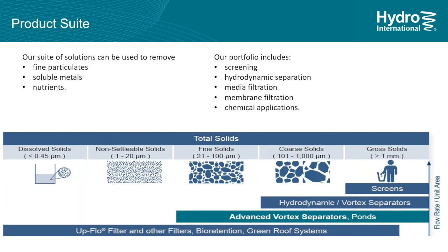Our suite of solutions goes across the board, but I'd like to touch upon our portfolio, including screening. That's the trash screen I talked about. The hydrodynamic separation, which will be a focus today. We have media filtration and membrane filtration, which go to our upflow filter. And then chemical applications. This is really an industrial application that we don't even want to get into, because this could be using chemicals or flocculants, and all of a sudden everything we talk about with particle size and particle size distribution goes out the window. So that's an industrial process, not typical of your usual stormwater applications.